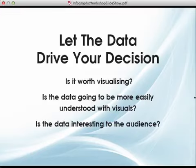And last but not least, is the data actually interesting to the audience? I've seen so many infographics of such boring information where you think, really? It's pretty, but did you need it, really? So you have to decide that, and that's on an individual basis. Every client, every company has their own needs.